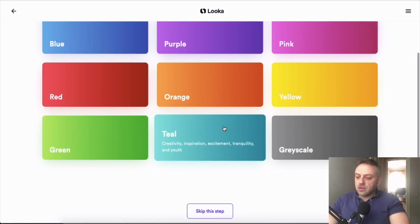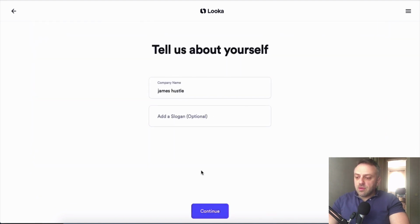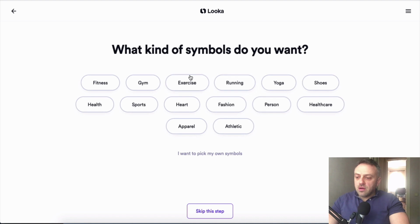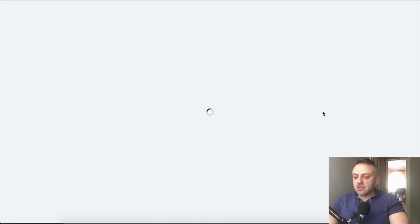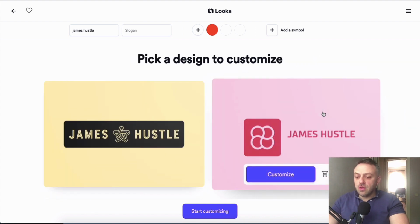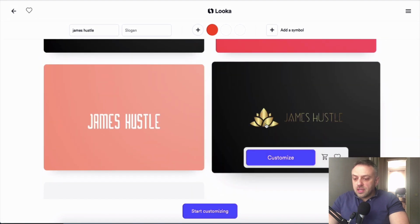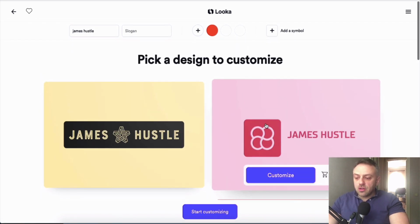Okay, what colors do you like? Same thing, you have to kind of ask them. Red, I pick red. Tell me about yourself. I did that already. What kind of symbols do you want? Skip this step just to keep things very, very simple. We are generating some designs for you. And we have logo designs, right? And look at this. We have some amazing designs. They're pretty cool designs. We can actually go and customize.